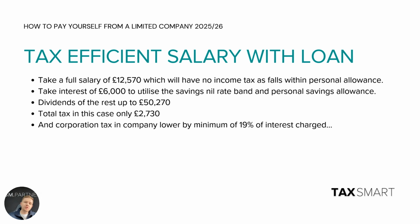But things do get better where you've got a loan. So if you've got a loan to your limited company, you can charge a decent amount of interest on it. This is definitely the best tax efficient way of doing it if you're in that position. So just as before, you'll take the full salary, the 12,570. And it's worth mentioning that it's only worth taking that if the employment allowance is available.